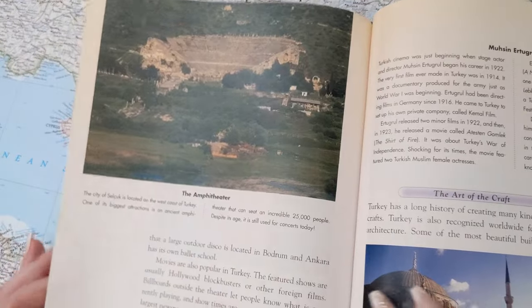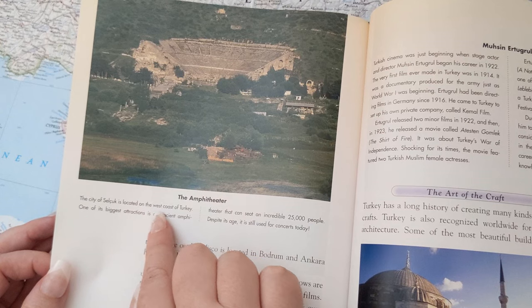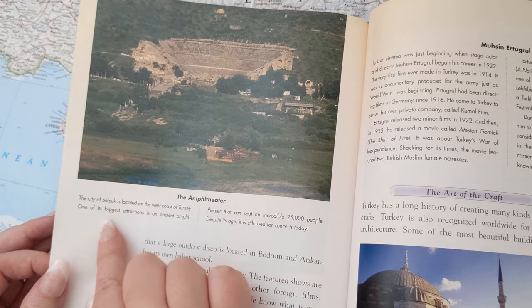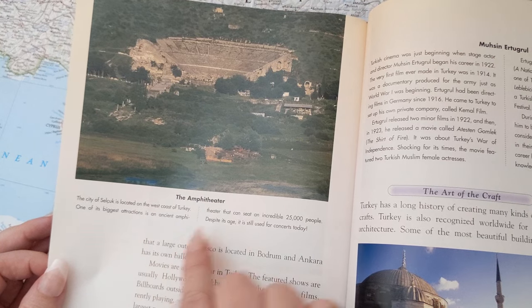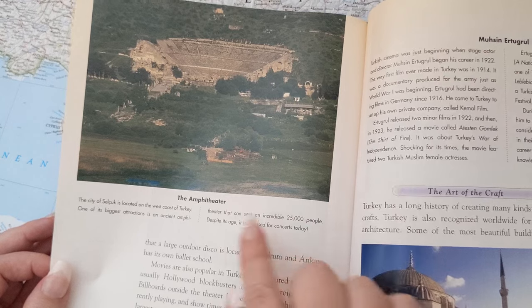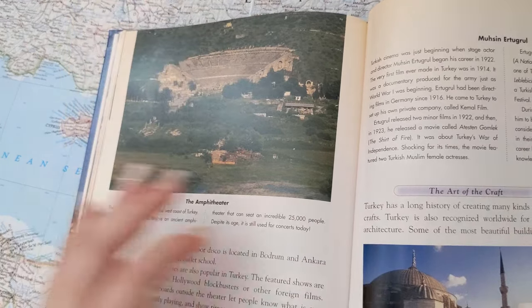The amphitheater. The city of Selçuk is located on the west coast of Turkey. There's an accent on that one, Selçuk. One of its biggest attractions is an ancient amphitheater that can seat an incredible 25,000 people. Despite its age, it's still used for concerts today.